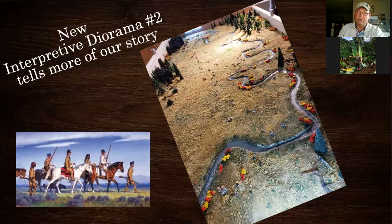You think about no horses, no Pacific Ocean. They can't go back and report to Jefferson that the mission was accomplished, that they did find a way to the ocean and called it the Northwest Passage. So anyway, that's the purpose of this, to demonstrate the use of the horse by the expedition.